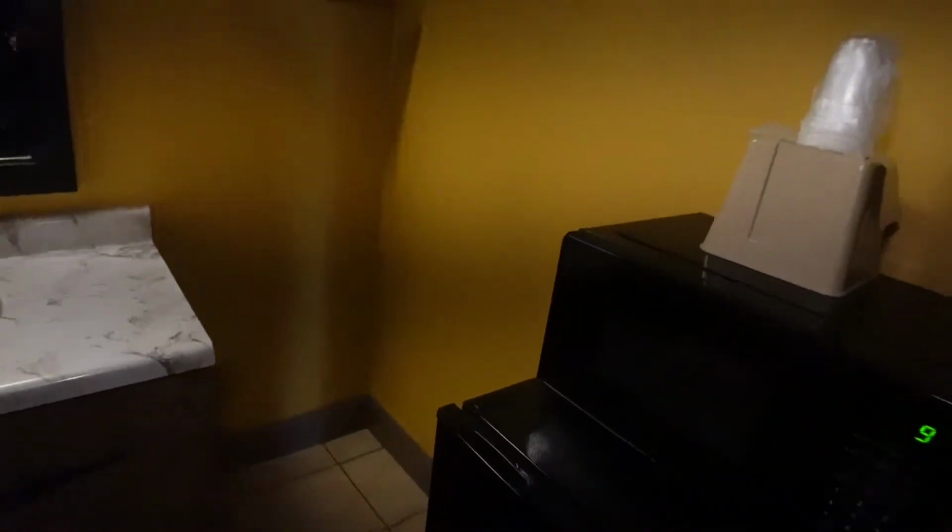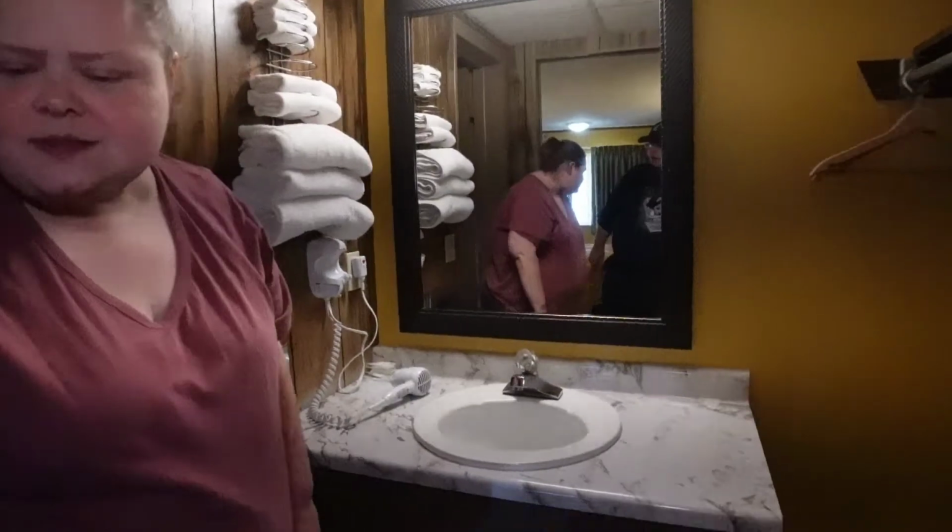Plenty of storage space under there if you want to use it. It does look like it has a little bit of water damage, but that's to be expected. I mean, this hotel's from the 70s. But the only thing that looks from the 70s is the bathroom and these god-awful comforters. Now, here's the thing.